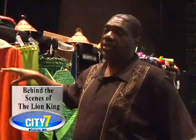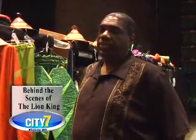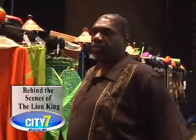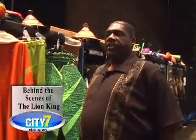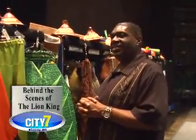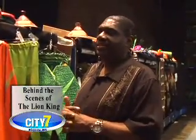There's also a swing. There's 8 swings departments. So you have 2 for the male singers, 2 for female singers, 2 for male dancers, and 2 for female dancers. Just being backstage for the Lion King. It's a great show. It's a different show. I worked several shows in New York, but working Lion King is just amazing.